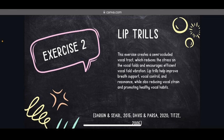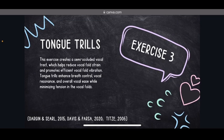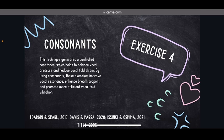This exercise creates a semi-occluded vocal tract, which reduces the stress on vocal folds and encourages efficient vocal fold vibration. Lip trills can help improve breath support, vocal control, and resonance while also reducing vocal strain and promoting healthy vocal habits. Tongue trills: this exercise also enhances breath control, vocal resonance, and overall vocal ease while minimizing tension in the vocal folds. So lastly, we have certain consonants. This technique generates a controlled resistance, which helps to balance vocal pressure and reduce vocal fold strain.